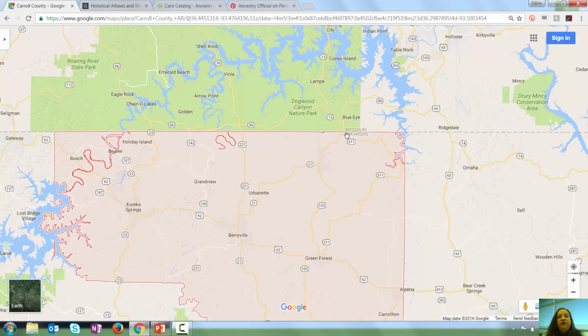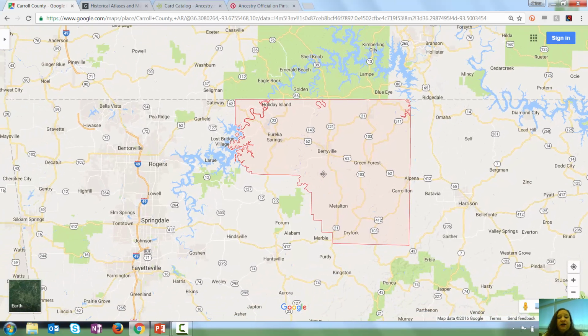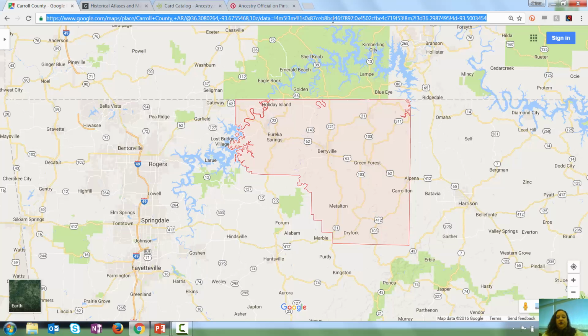So even though we think in terms of borders, oftentimes borders are just lines on a map. In this case, the closest town to where they were living was Blue Eye, Missouri, and so a lot of them were married there. Some of them even ended up living there. So I use maps for that purpose, Google Maps.